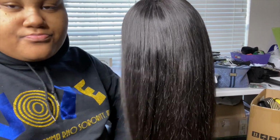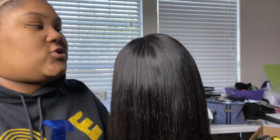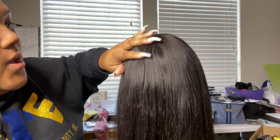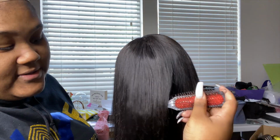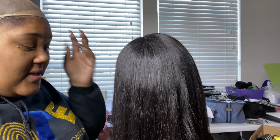So, yeah, I'll have to fix that one piece right here. And this is a piece I always have to make sure, once I put it on my head, that it's covered. Because if not, you'll be able to see the track. But again, it's hair. It's some good quality hair.